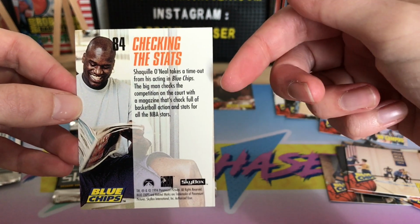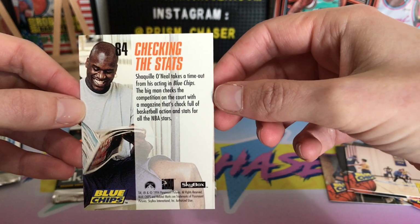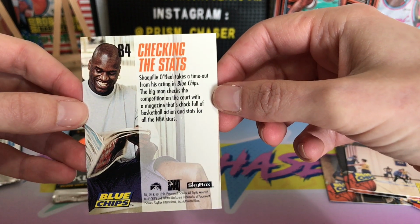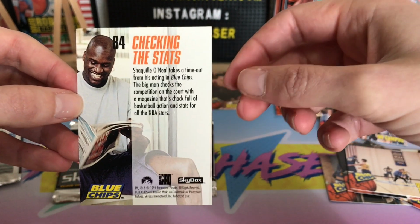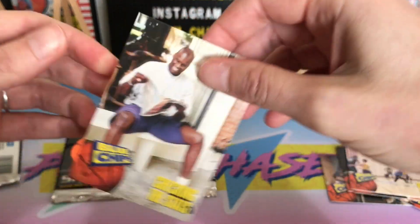So this is behind the scenes. Shaquille O'Neal takes a time out from his acting in Blue Chips. Big man checks the competition on the court with a magazine that's chock full of basketball action and stats for all the NBA stars. So that's cool.